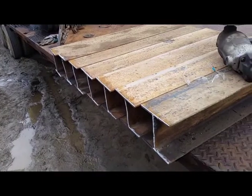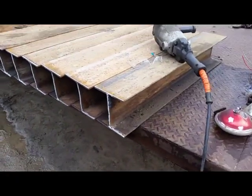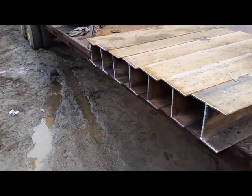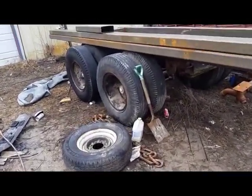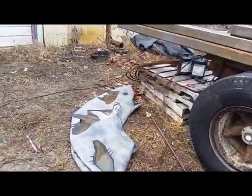But for me, I got these I-beams from the guy back there getting rid of his double wide. He's burning it down and getting rid of these beams, so I got them at a discount. And other stuff like these axles here I got off Craigslist for $300. That's pretty cheap for a set of semi-axles.